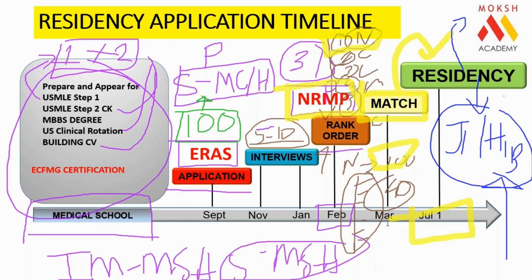All right. Rank order simply means preference. What preference you have selected, let's say you interviewed in 5 places, where do you want to place yourself? Similarly, if the hospital interviewed 100 candidates, where do they want to place themselves?